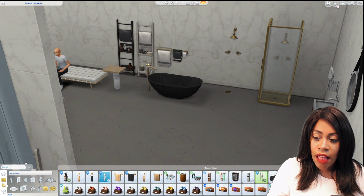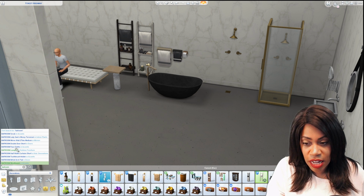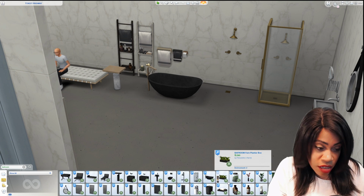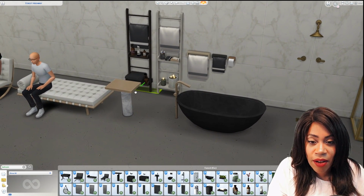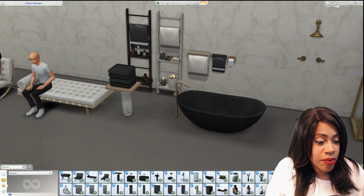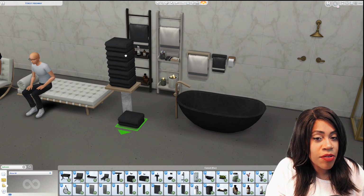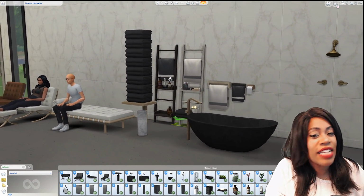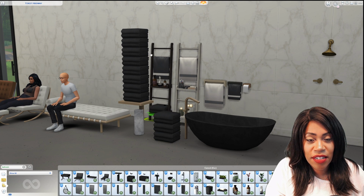Okay. There is also, I know you guys really liked in the kitchen that we had stacking plates, and I did get the question, are we going to have stacking towels in this? And of course we are. So here we go. Let me just show you the incredible stacking. I forgot to hold down shift. There we go. Stack your towels up as high as you like, because you can stack them high and they're still going to continue to look good.